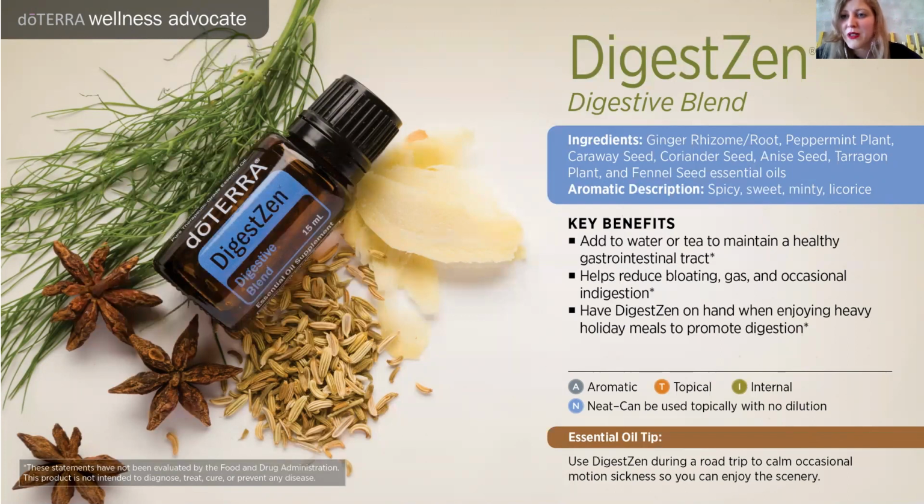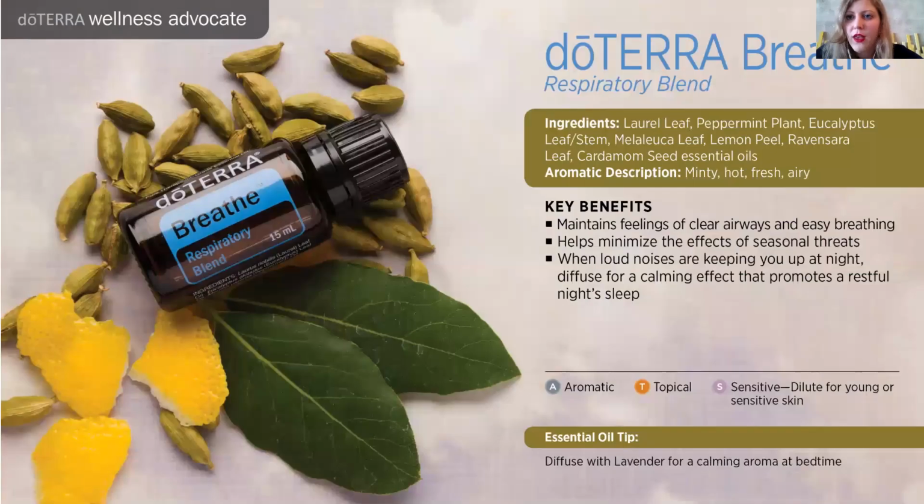This is great for babies who might be colicky. You want to dilute it heavily, though, for a small person. If you imagine one drop for an adult-sized person, you need to dilute it way more for a tiny-sized person. So if you're not sure what the dilution ratios are, just send me a message and I can let you know what those are.